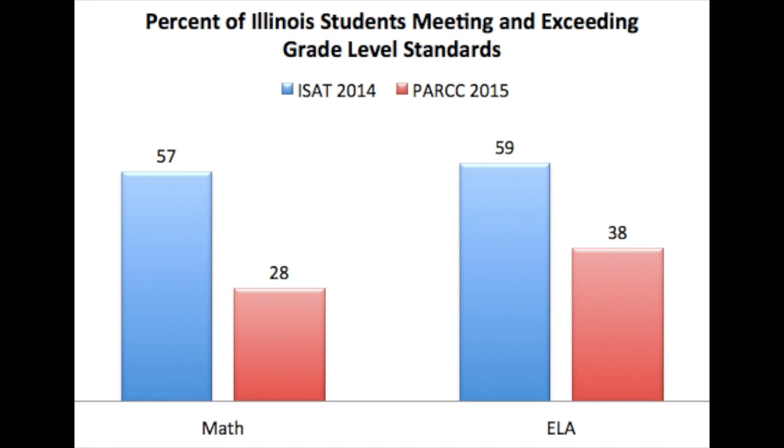While it should be evident why students across Illinois did less well on the PARCC than they did on the previous ISAT, at District 75 we are pleased that expectations have been raised for our students. We are striving to help all of them become adept at critical thinking and solving problems. To that end, District 75 continues to improve our curriculum and instruction. Kim, please share with us what's new this year in mathematics.